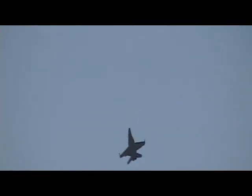Now just remember, when you saw that little tail hook, that tail hook is able to stop that aircraft weighing in excess of 25,000 pounds. It is one strong piece of metal.